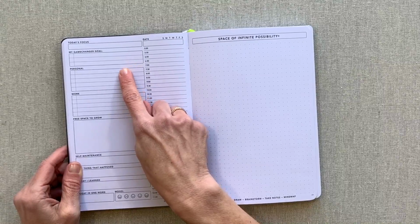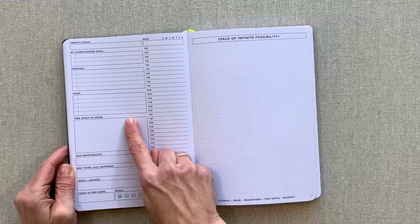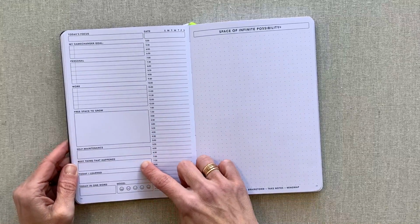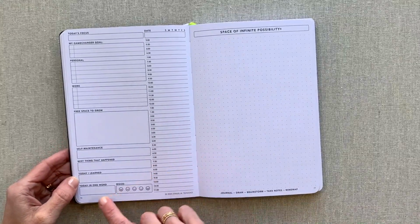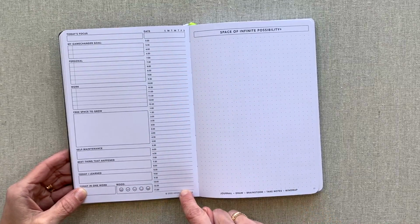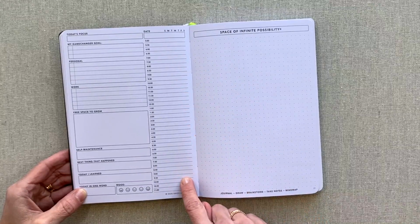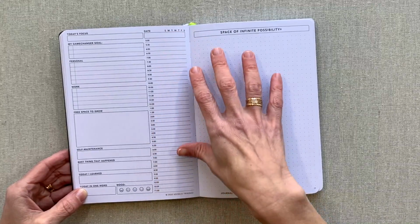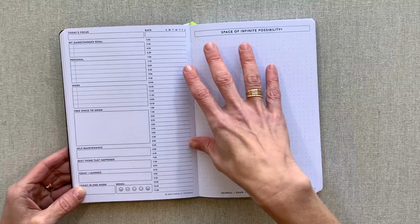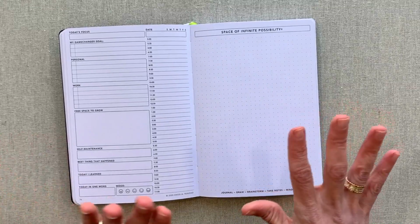Personal checkoffs, work checkoff to-dos, free space to grow, self-maintenance, best thing that happened, today I learned, today in one word, my mood, and then 5 a.m. to 11 p.m. and half-hour slot lines too. If you want to time block or you have a lot of appointments, then you have the space of infinite possibility. You can do anything with this for your day. You can mind map a project. You can take notes. It's just so much space every day.